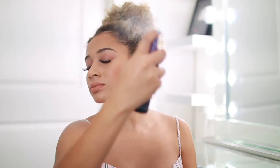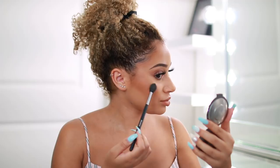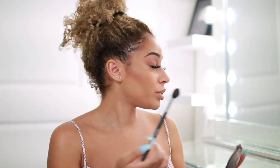Okay, so next I'm just gonna set my face with my Urban Decay All Nighter Spray. And then while my face is a little bit wet, I'm taking my Prosecco Pop from Becca, just putting this right on my cheek.